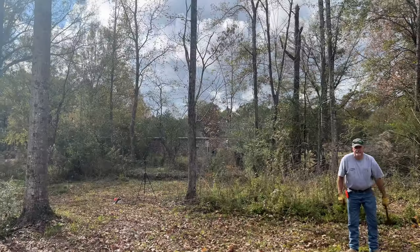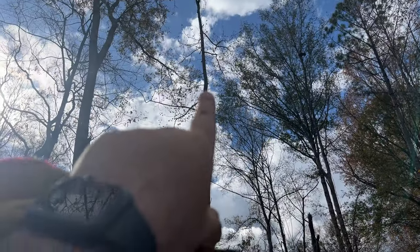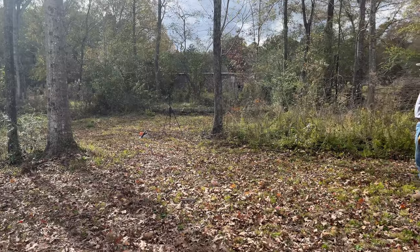All right, guys. Back from lunch. We stopped, got us something to eat, took a break. Now we're back, fixing to cut a tree for our header. That's the tree right there. You can see it's big, tall, and straight to about right there. All we need is 30 feet, so that'll do it. So, let's drop it.